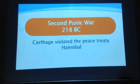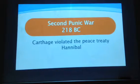So, as we saw on the map, Hannibal started in Spain, and he kind of wanted to sneak up on the Romans. But to do that, he had to travel through the Alps. The Alps were cold, and there were other tribes that would attack him as he traveled through. So, once Hannibal got to where Rome was, he had a special strategy for attacking.